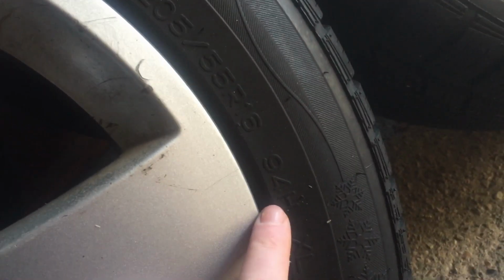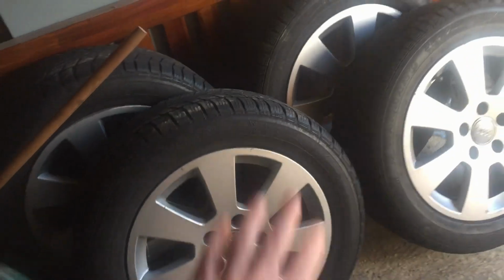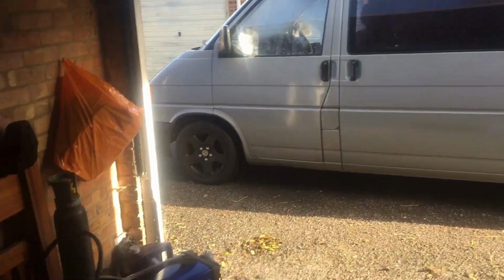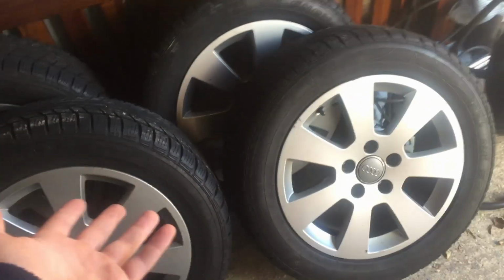And the most important thing for me, which has made this a bit more challenging, is the load rating. You can see 94H here. 94 is the load rating. Because I've got basically car wheels and car tyres on a heavy van, I need a higher load rating. It's just a little bit of information there. If anyone else has got a T4, you need to make sure the load rating is sufficient. Don't know if I got a good deal or not.